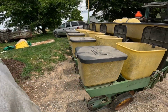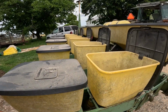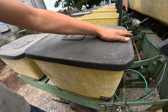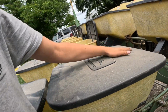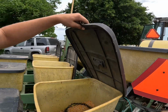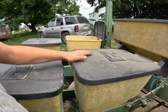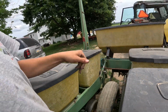We want to put 3 bags in here just to get started and use more if we need to. But we're gonna see if we can get away with not using more. Put the graphite in, which is just a lubricant, and the seed. This goes so much faster than our 12 row white. We'll see how it plants though. These lids are definitely not on as good as the whites would be, but they are a lot easier to use in a way. Bam, I think we're ready to go plant.